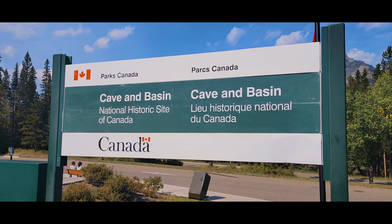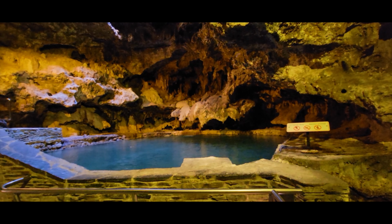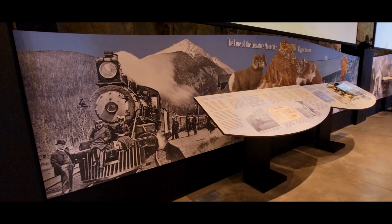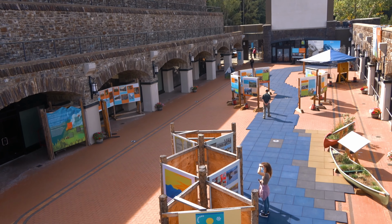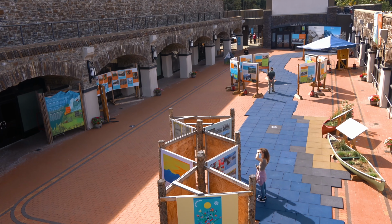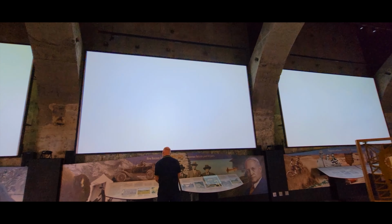Number 15. Cave and Basin. Cave and Basin is the site of natural thermal mineral springs around which Canada's first national park, Banff National Park, was established. In 1883, 3 railway workers found the thermal springs, sparking a series of events that led to the creation of Canada's first national park. The site is a gathering place for sharing stories about conversation and connecting between people and the land. It has been a special place for Indigenous peoples for over 10,000 years and continues to be so to this day.